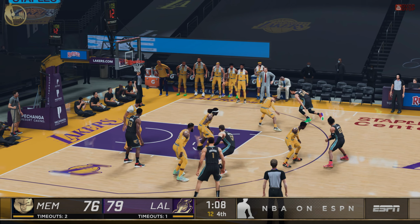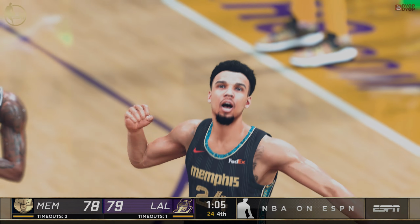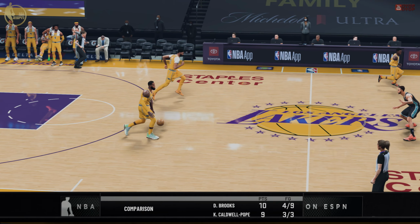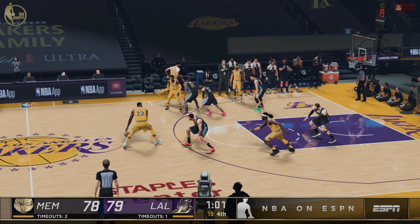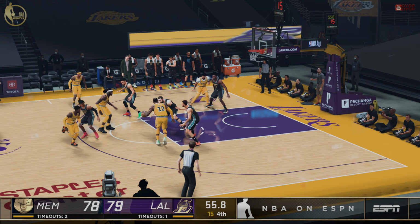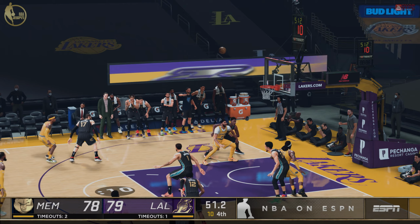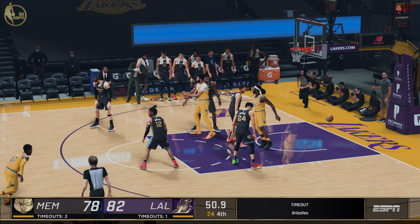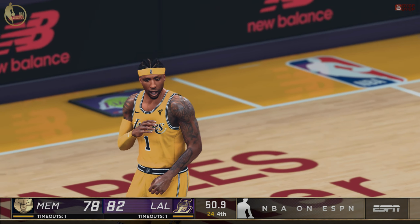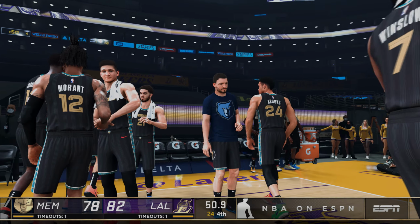Brooks against Caldwell Pope. Shot from the wing. Perfect on the shot. Swishes it through. 1:04 left in the game. James looking around. LeBron is doubled. Launches a 3. Gets the 3 to fall. And you can't get a bigger bucket than that. Well, that was 1-2. He wanted the ball. Nobody else was taking that shot. Timeout called, the Grizzlies.